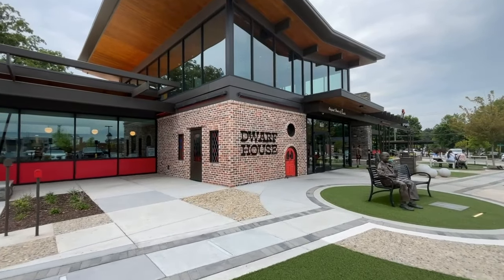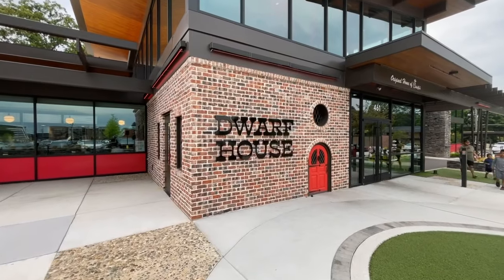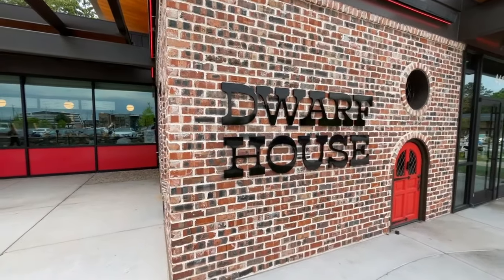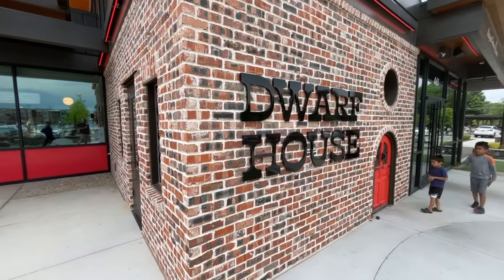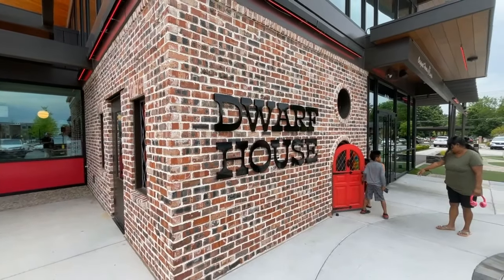So the reason this is called the Dwarf House is right here at the original restaurant. This used to be just a very small building. And so they called it the Dwarf House to represent how small of a restaurant it was. And of course, it was at this location where they created the famous Chick-fil-A chicken sandwich.